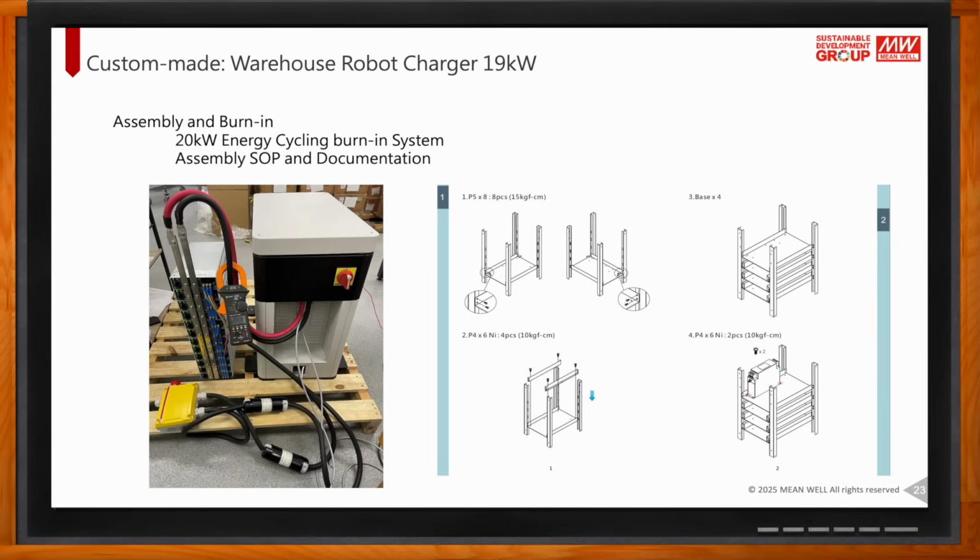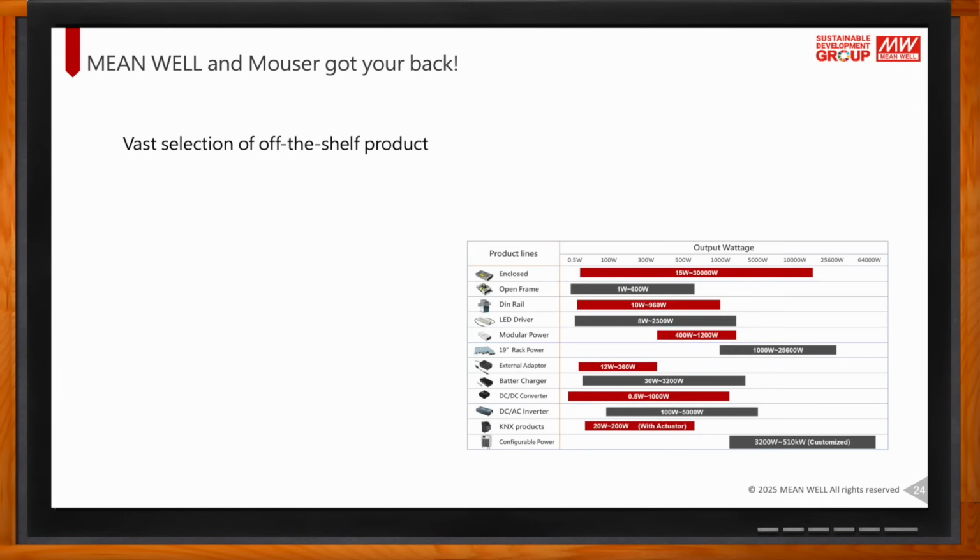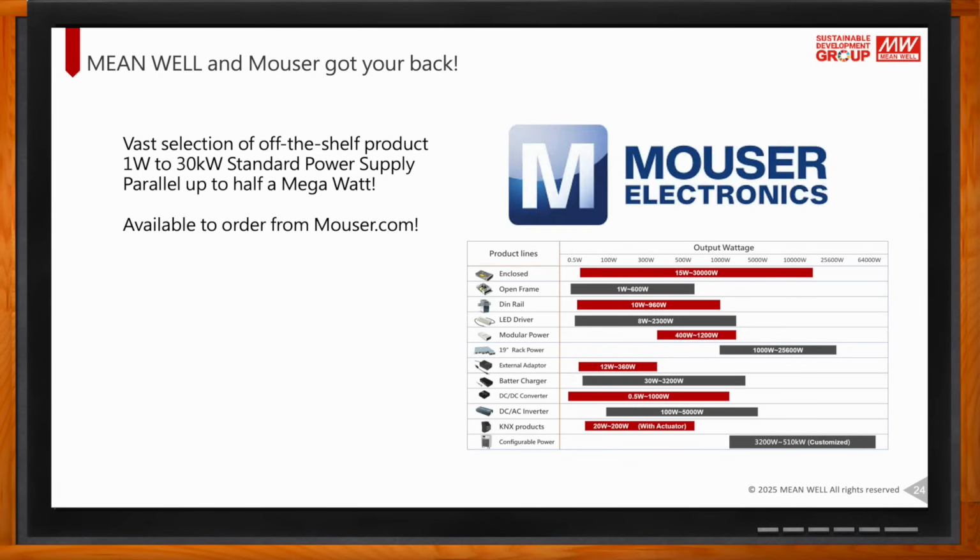All right. So, Thrax, how can my audience reach out for their charging needs? They can reach out to Meanwell as well as to Mouser. We got your back. For Meanwell, we have a vast selection of off-the-shelf products ranging from 1 watt to 30 kilowatt of standard power supplies. We can even parallel them up to reach half a megawatt. All of these products are available to order from Mouser.com.